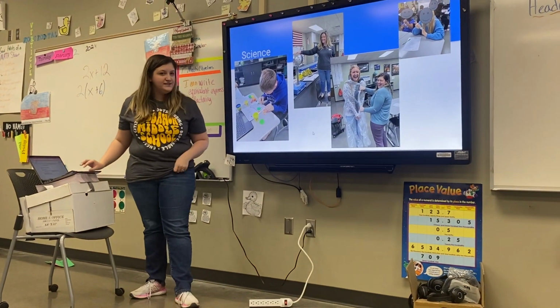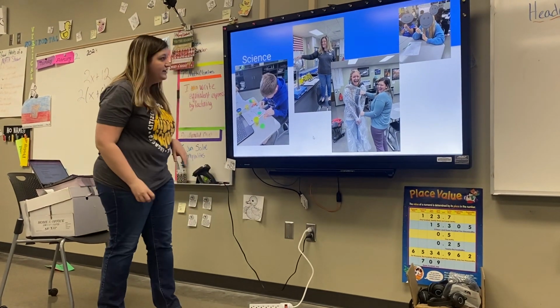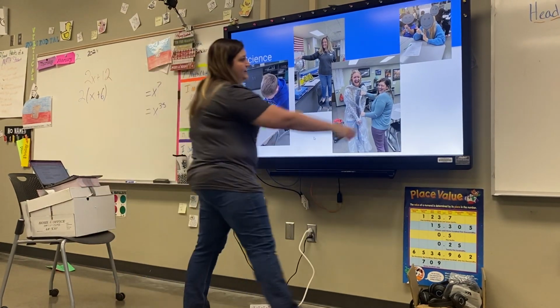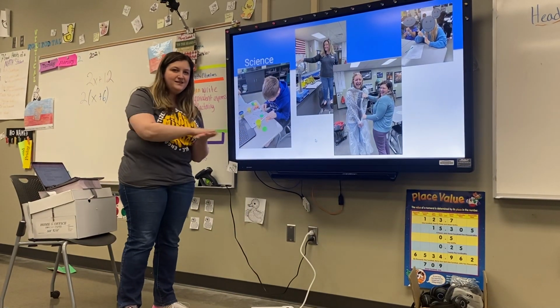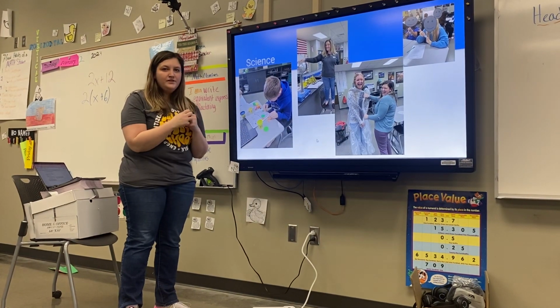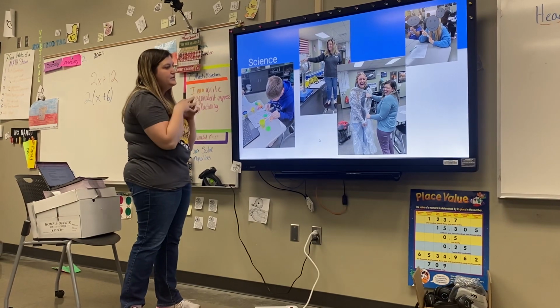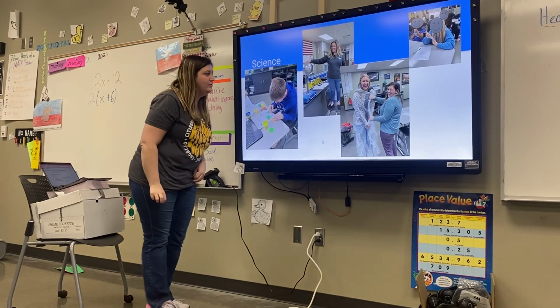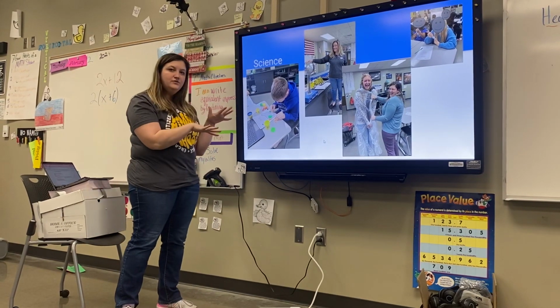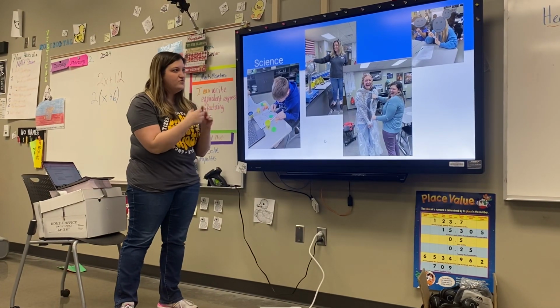I've also included some of the science pictures. I've stolen these from Facebook. You can see no kids are shown. But these are all different ideas of hands-on tasks and examples of what students do, and actually this is me and other teachers. I don't want to use the student ones, but all these different things they do get students engaged and working on things.